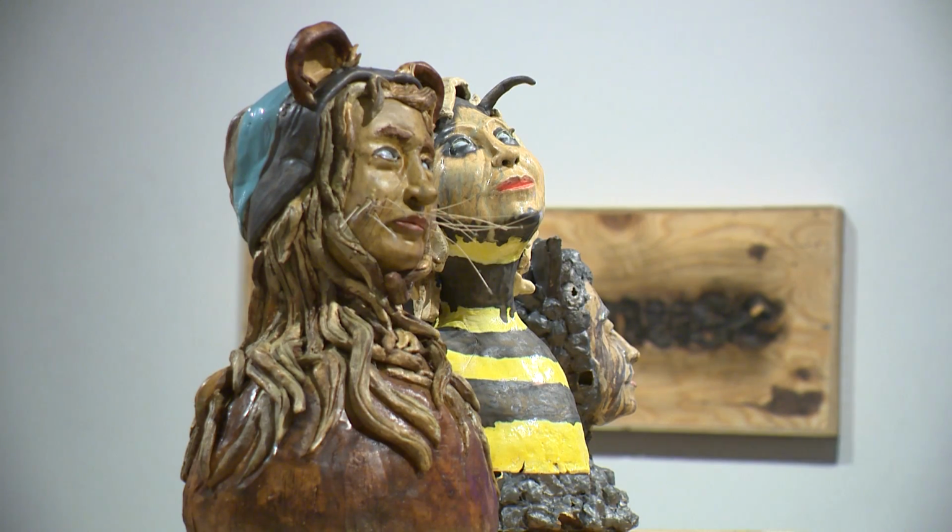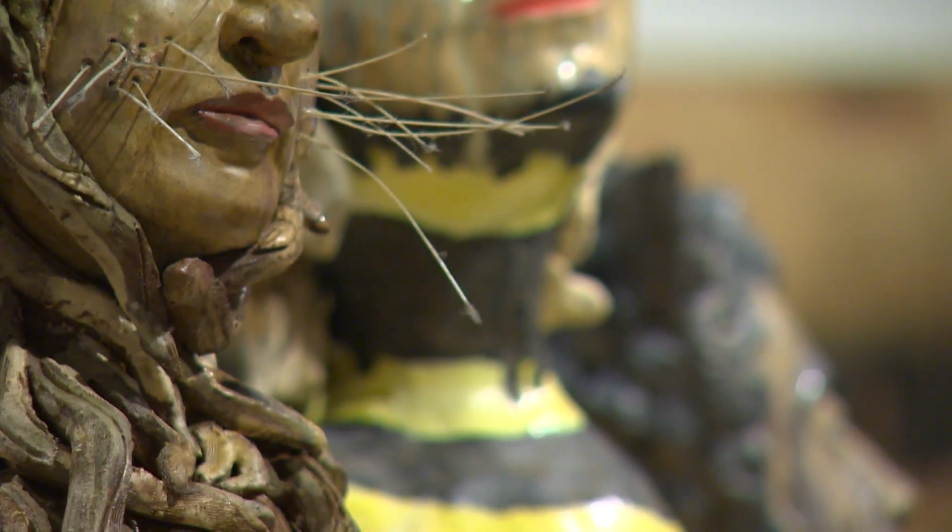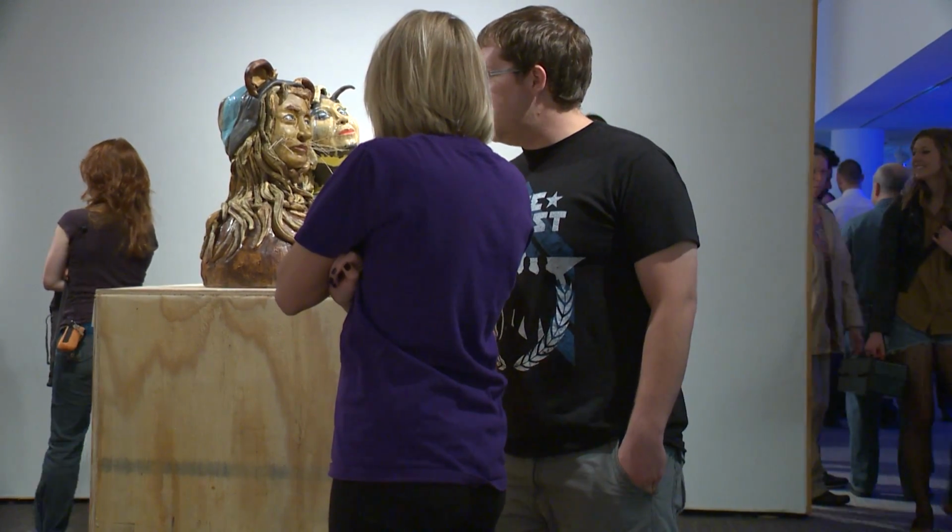If you'd like to visit the gallery before it's too late, make sure you step inside the UNI Gallery of Art on Friday, May 4th or Saturday, May 5th.